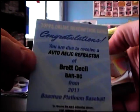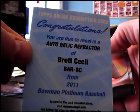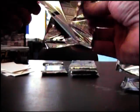You got the one per box, one per case, I meant, no hits. I think something's in here. Yeah, redemption. Auto Relic Refractor Brett Cecil. That'll be a jersey auto or a bat. Auto of Brett Cecil.